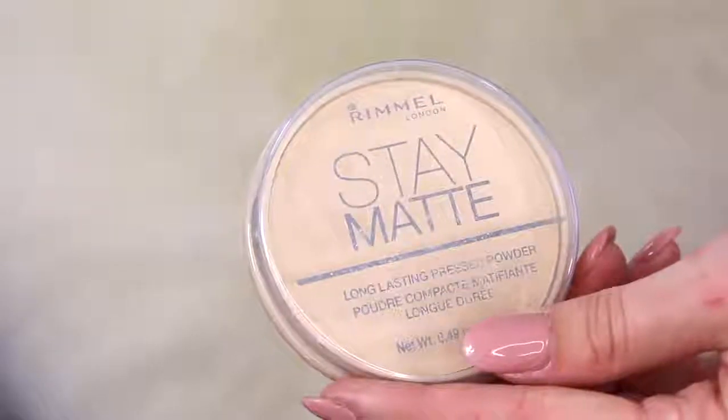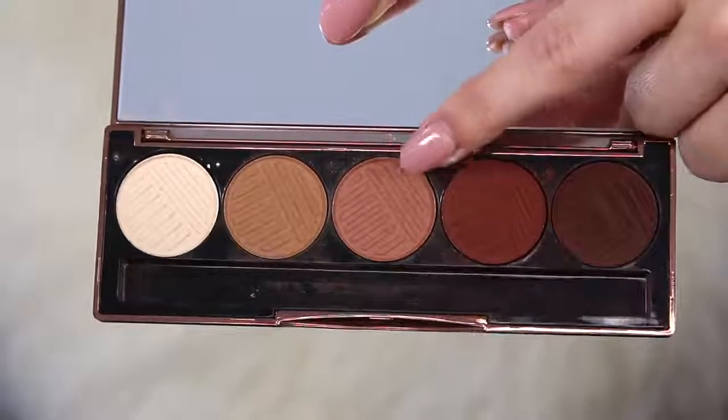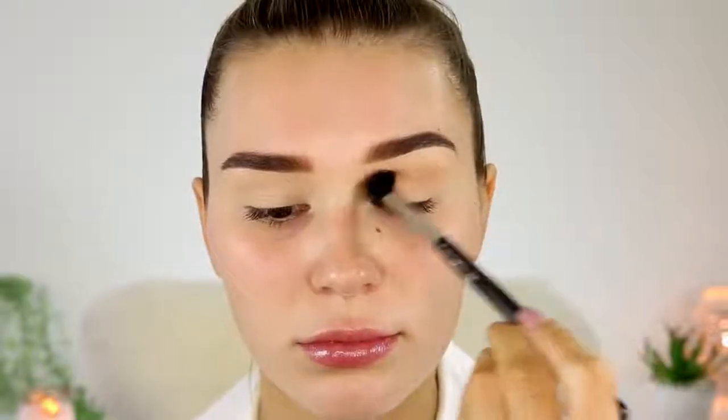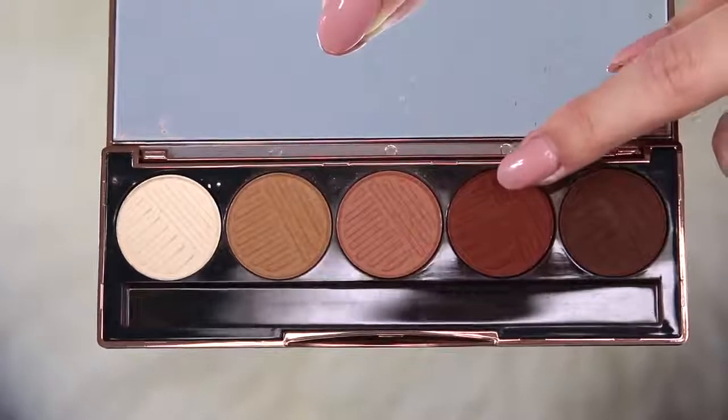Surely you guys know what's next, so I'm taking the Rimmel Stay Matte and just setting down my eye base. Then I'm going in with the Dose of Colors Baked Browns eyeshadow palette and I'm picking up a medium brown to just pop in my crease on a big blending brush. Can I just say this palette is honestly the most pigmented eyeshadow palette I've ever tried in my entire life. It's amazing.